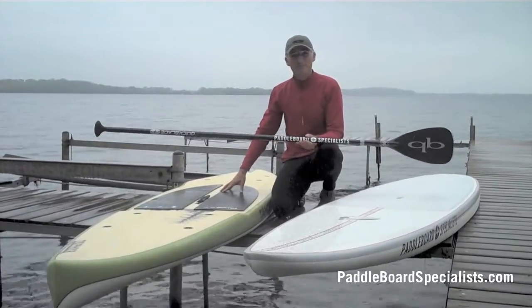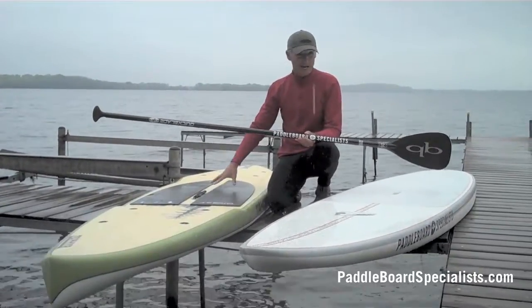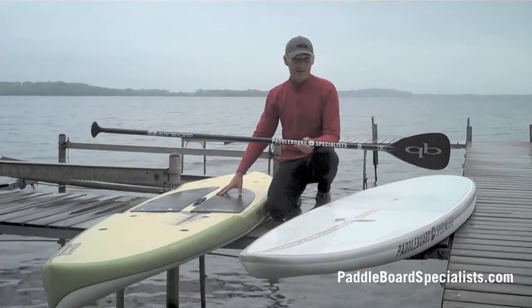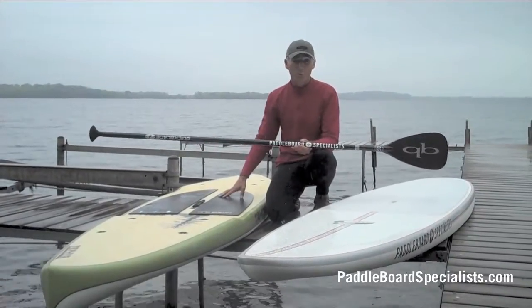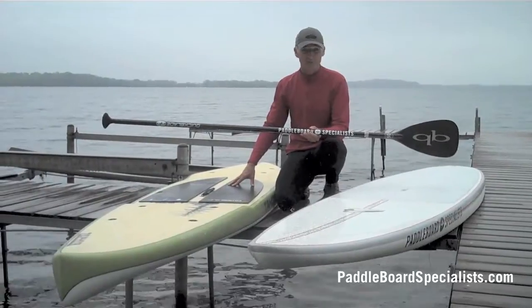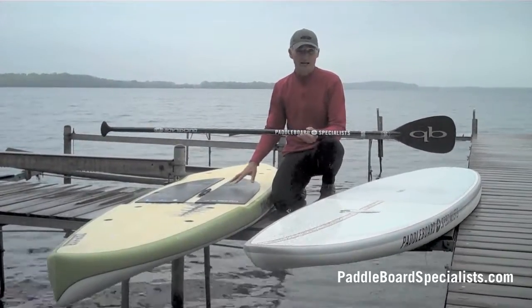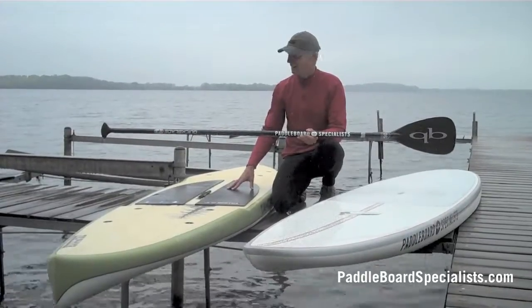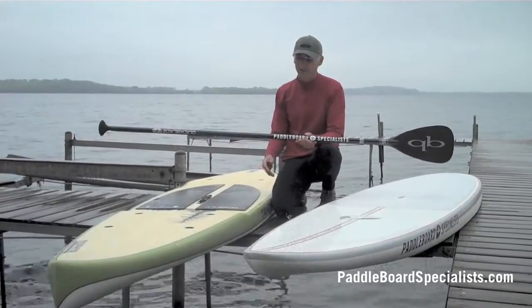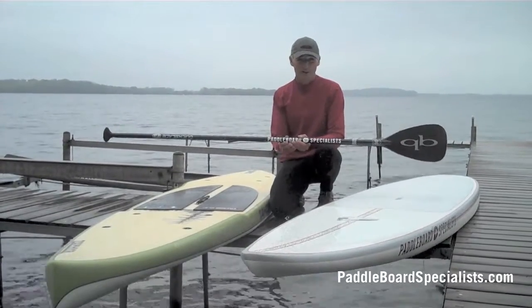The Zephyr, also a displacement bow, exactly the same length and width, 29.5. These boards are 1 liter in volume apart. This board also had very good glide, very, very close to the Amundson. It was smooth, it had very straight tracking in a little bit of chop that we have this morning. It was a pleasure to paddle. I'd be happy to go for a long tour on this board.